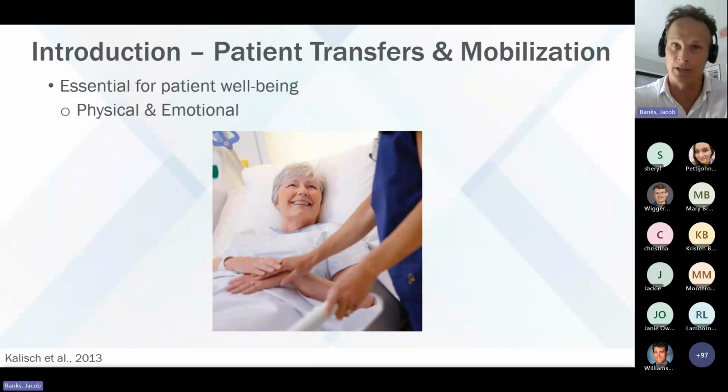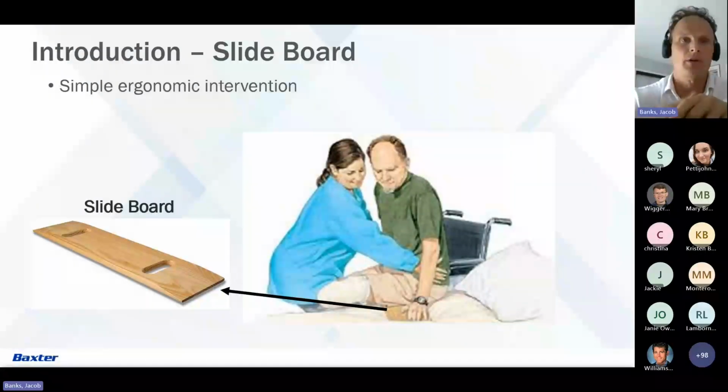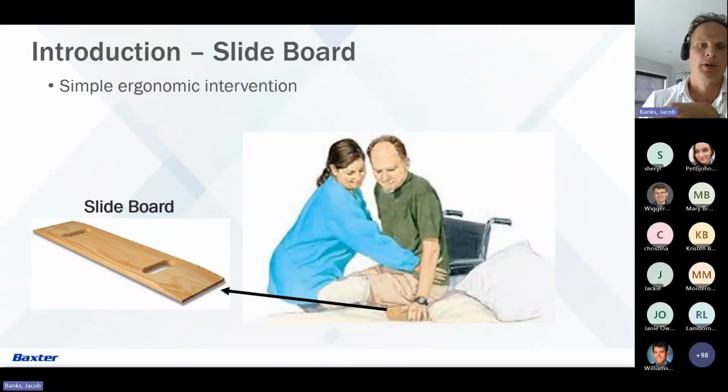Do ergonomics interventions exist? And again, the answer is yes, they do. One common and very inexpensive device to aid manual transfers is a slide board. A slide board is a simple, low-cost intervention aimed at reducing vertical demands against gravity during manual transfers. It allows the healthcare worker to slide the patient, use a bit of gravity in the process, and avoid lifting them altogether. But do these actually help reduce lower back demands in dependent patients?